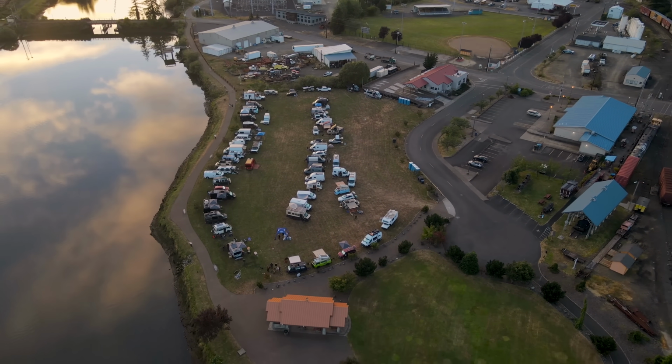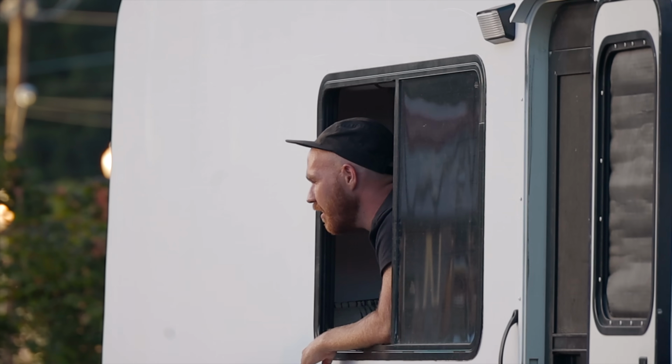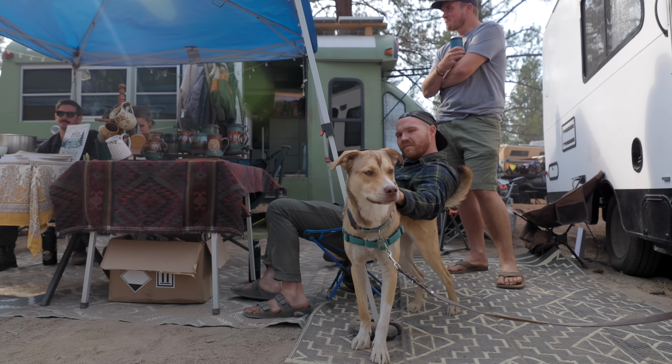One of our favorite things to do is hang out with friends, share conversations over a fire. I think that this lifestyle requires you to be a lot more conscious with your time with others because you just never know when you're going to run into someone again. My neighbors change every other day. And so we're being really good about the time we spend with them and trying to take in as much as possible because you don't know when you're going to see them.